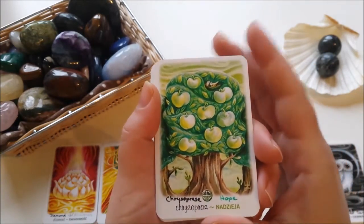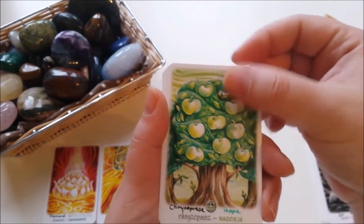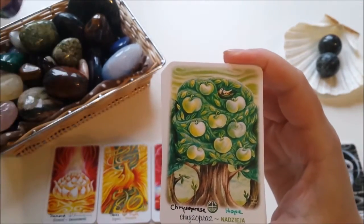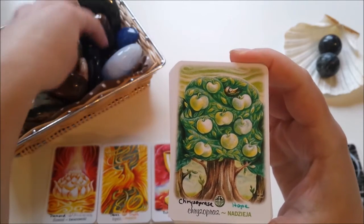Here we have chrysoprase for hope. And I'm still not too sure if... Where did I put it?